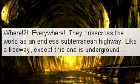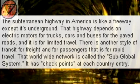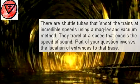Where? Everywhere. They crisscross the world as an endless subterranean highway. Like a freeway, except this one is underground. The subterranean highway in America is like a freeway except it's underground. That highway depends on electric motors for trucks, cars and buses for the paved roads, and it is for limited travel. There is another style of transit for freight and for passengers that is for rapid travel. That worldwide network is called the subglobal system. It has checkpoints at each country entry. There are shuttle tubes that shoot the trains at incredible speeds using a maglev and vacuum method. They travel at a speed that excels the speed of sound.